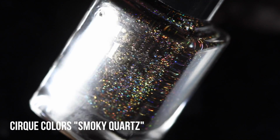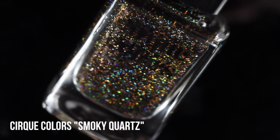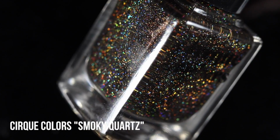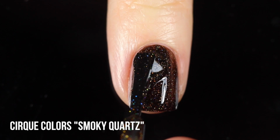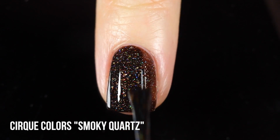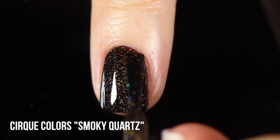Next up we have Stark Colors Smoky Quartz, and this is another black jelly. Clearly I have a type. This one has a scattered holo fleck running throughout. This is one of my favorite finishes. I am really obsessed with a holo jelly that has a scattered holo finish. I feel like it's just an amazing type of polish, so obviously I'm going to love this one.